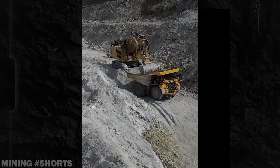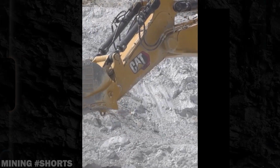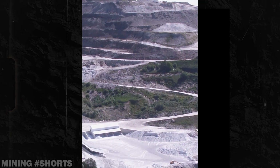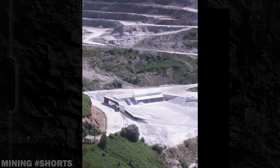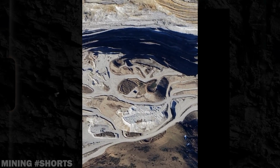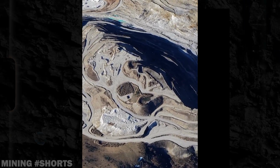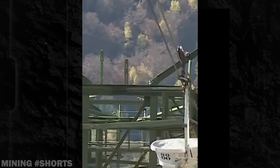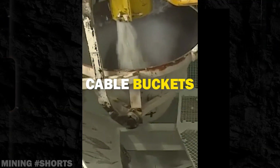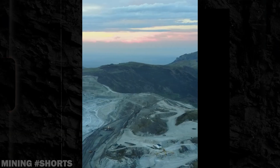To obtain 1 ton of usable talc, approximately 10 tons of overburdened material must be removed. On average, the world's largest talc quarry produces around 360,000 tons of the mineral annually, contributing approximately 5% of the global talc demand. The operation employs right around 200 employees during the season peak. Amazingly, the talc is transported from the quarry to the processing plant in the valley using aerial tramway buckets, completing 40-minute round trips between the 2 sites.